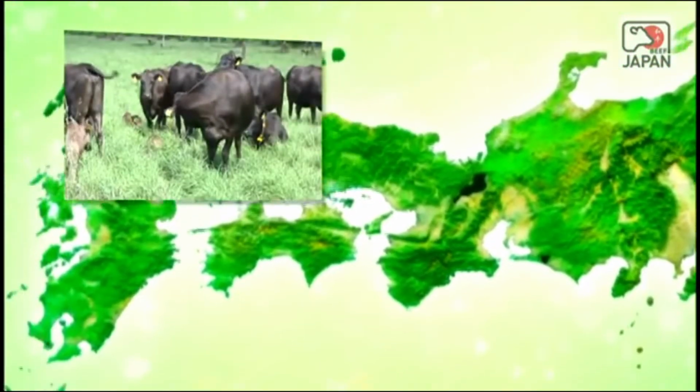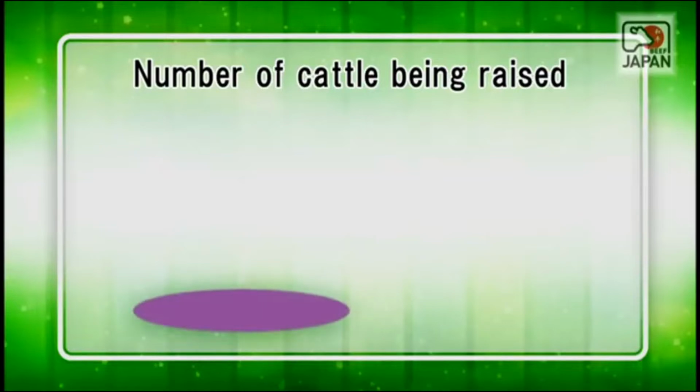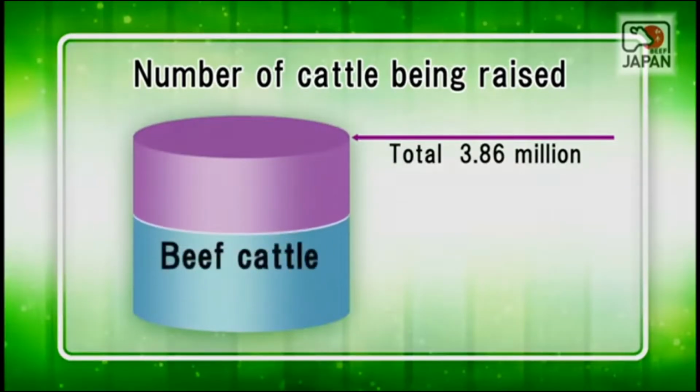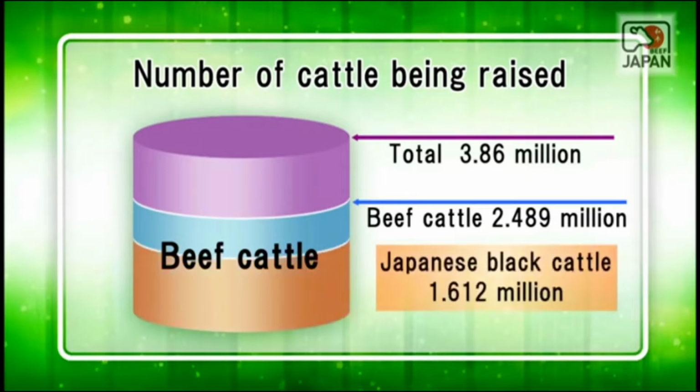According to a survey carried out in 2015, there were 3.86 million cattle being raised in Japan, stretching 3,500 kilometers from Hokkaido in the north to Okinawa in the south. Of these cattle, 2.489 million were being raised for their meat. And of these, 1.612 million were the Japanese black cattle. Around 35% of these were being kept for breeding purposes, and the rest were being raised purely for their meat.